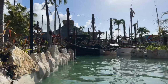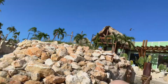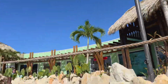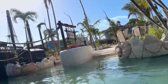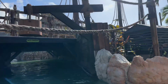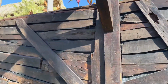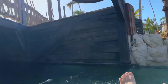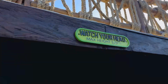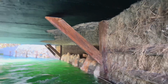Anyway, here we go. This is an interesting piece on a lazy river. You usually don't see ropes courses thrown into a lazy river, but hey, anything goes in the Dominican Republic. So you grab a rope and pull yourself along the river for this part. And there's an emergency exit, which kind of defeats the purpose of a lazy river, to get on and get off whenever you want. Uh-oh. I'm going to go into the dark, dark tunnel. Watch your head. Maximum height 5.75 feet. What will we find in here?